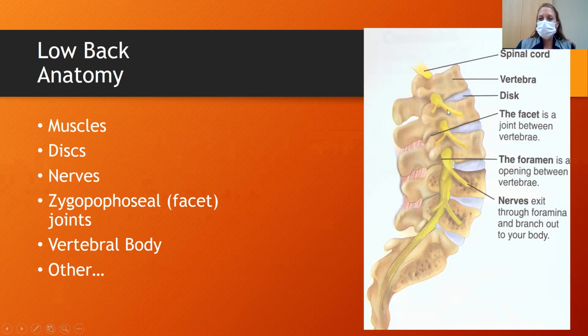The nerves here are highlighted in yellow. You see them coming out of little holes on each side. Those holes are called foramen. And then we also have ligaments in the spine here connecting the vertebrae together. And there's lots of muscles and surrounding tissues that we cannot see on this image.